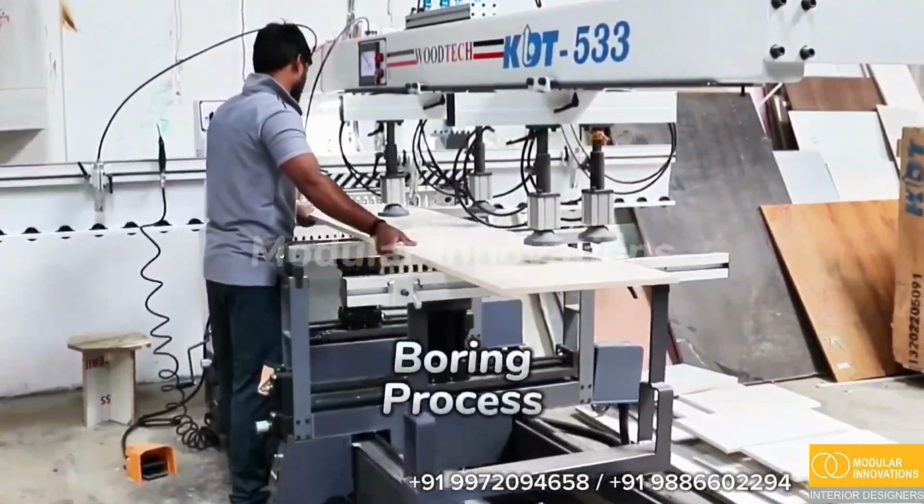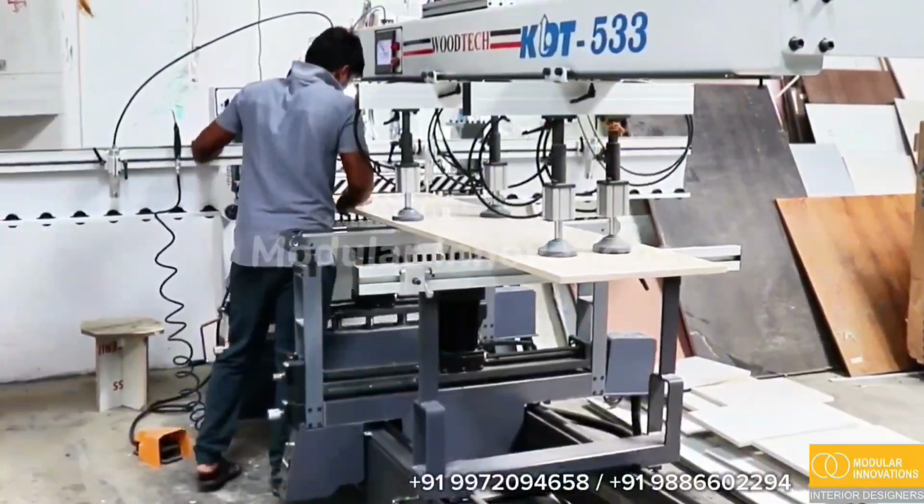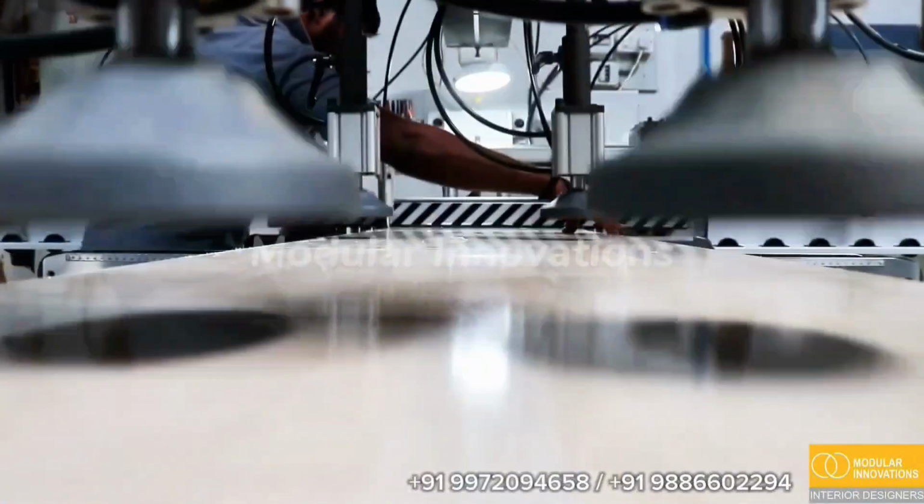The fifth process is boring, in which we avoid screws and L-clamps in the visible exposed side, which enrich the look of the interiors.